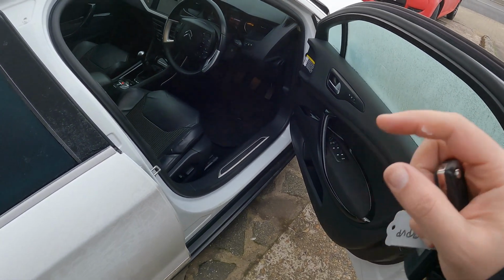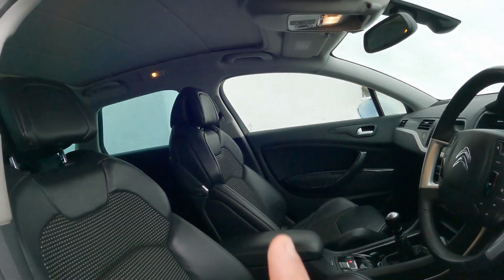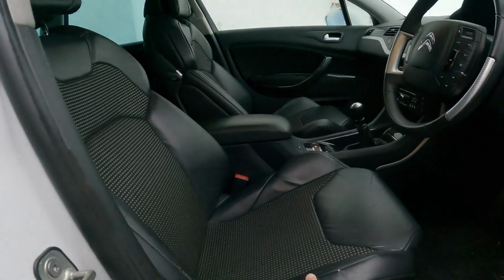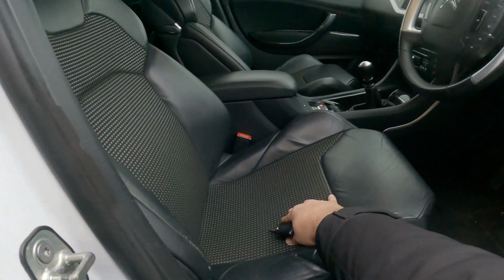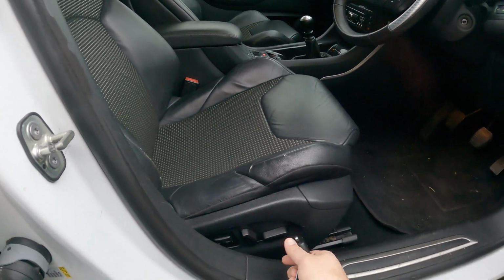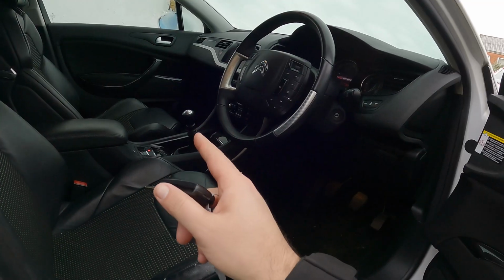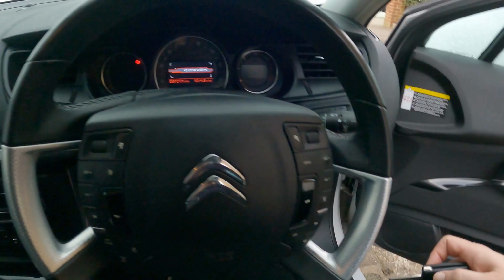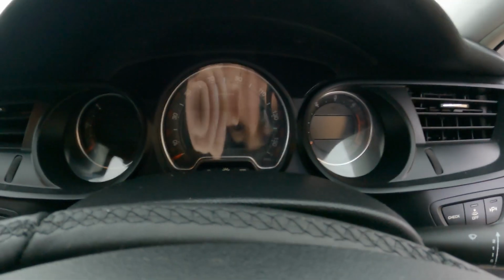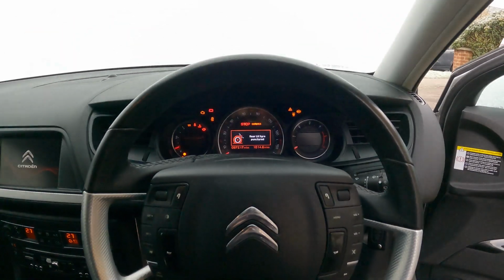The rest of the car is in really good nick. So everything is really nice and clean. It does have the pan roof. We have the leather, part cloth, I think, yeah. Seats, electric, lumbar support, all that goodies. It is a manual, it's not the automatic, and it's done 87,000 miles, yeah.